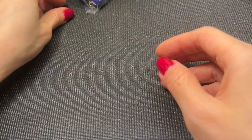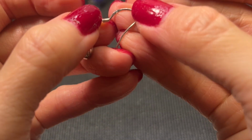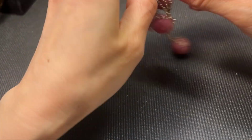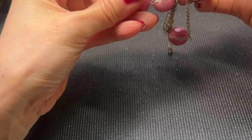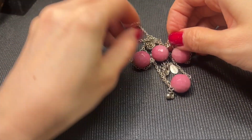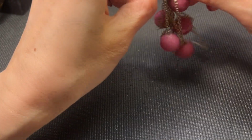Okay, we have a little earring here. That's marked 925. So I think we will test that little kidney looking earring. We have something that is tangled up. These feel cold to the touch, but I don't know if they're glass or not. This one is Express.